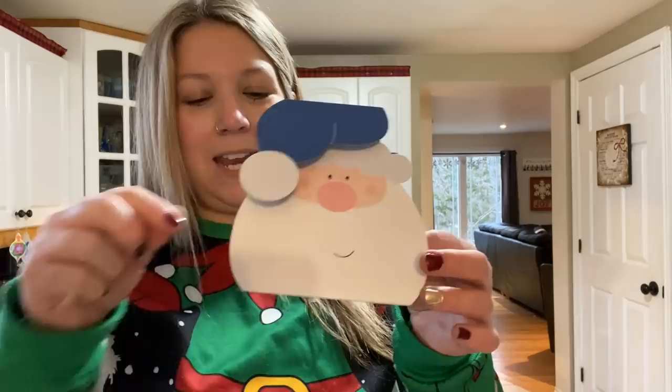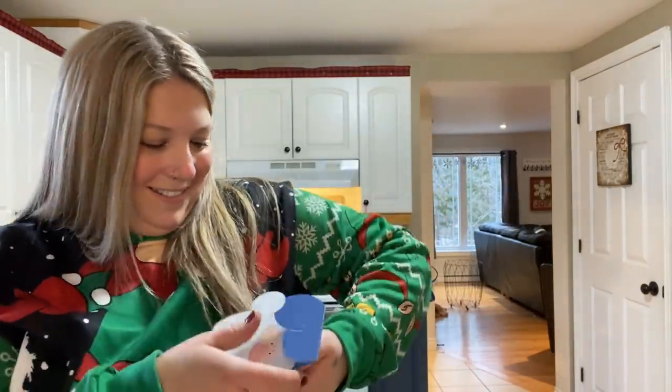And look at this card. Stinking cute. Look, I made it, and it's like a little craft now. That's adorable. He's so cute. Thank you so much, Marie. That's really sweet of you.